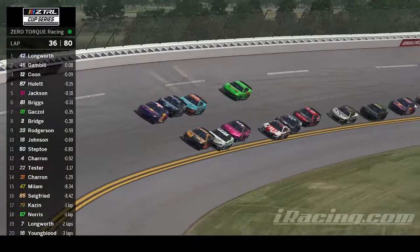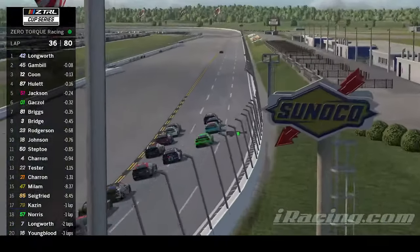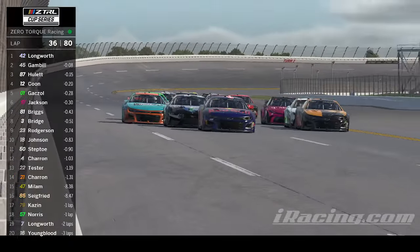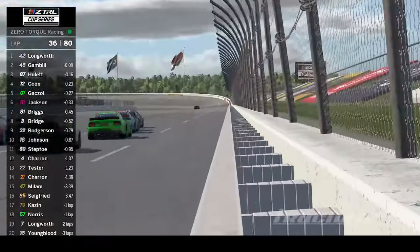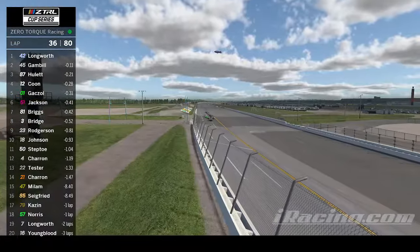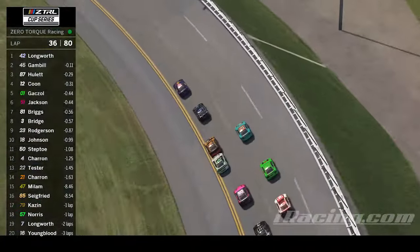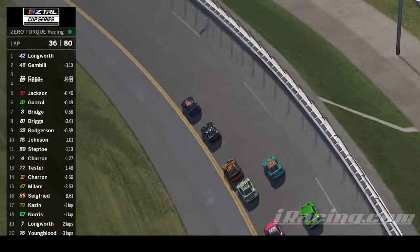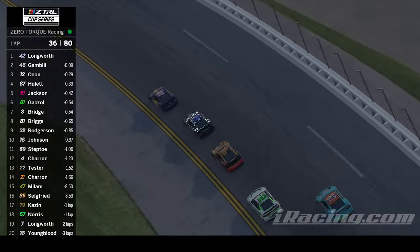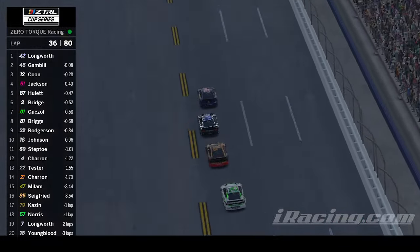Aaron Longworth. And Youngblood's not racing for position. They're just putting him another lap down. So here comes the 42 clear down the backstretch. Aaron Longworth has taken the lead. Ted Gamble Jr. now in second. And Ted's a bubble driver, so a good stage points finish could be huge for him.